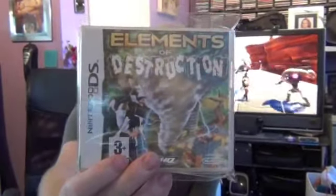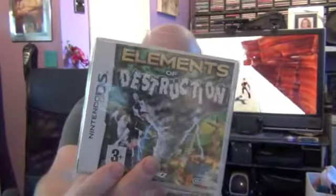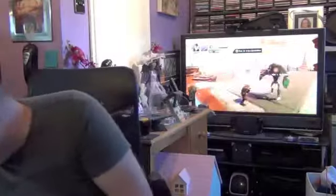Basically, you control Mother Nature and the weather, and meteors even, and earthquakes and all sorts of things. I think the idea is to cause as much mayhem and destruction as possible, really. This was only about $1.75 from CeX. It looks quite a good DS game, really. So worth picking up if you see it cheap.